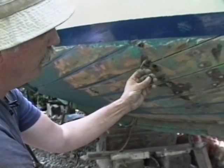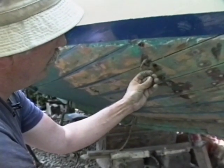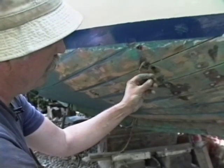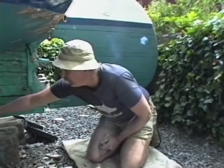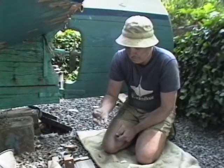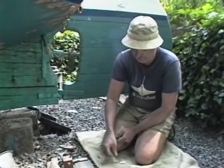Yeah, you can see there's the bright metal left there. There was a little bit less than 1/16 of an inch left on this nail. After 40 years, these iron nails had deteriorated to the degree that they weren't holding the planking. They were really more or less almost like dust. This is the remains of the nail heads from the plankings back here.